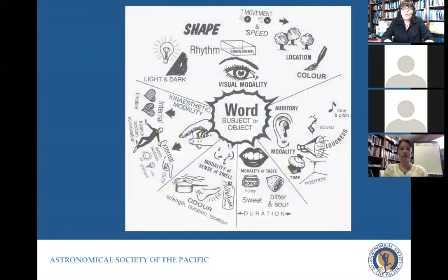Okay, last example, and then I'm going to show you some grown-ups learning astronomy. This is sort of a summary of what we're talking about. When you hear a word like cat, it brings up every memory you've ever had of cat. You know, maybe you've seen them, maybe you've touched them, maybe you've smelled them. Good Lord, maybe you've tasted them. You've heard them. All the different ways you associate cat are brought to the surface.